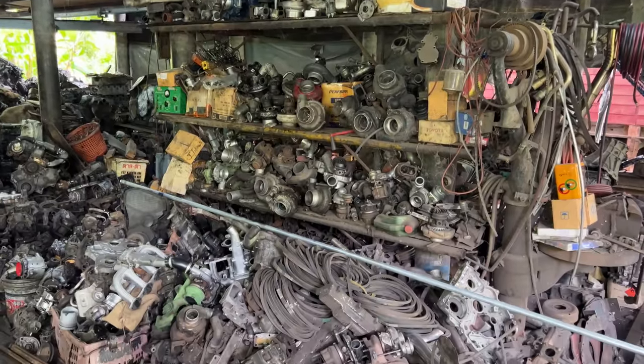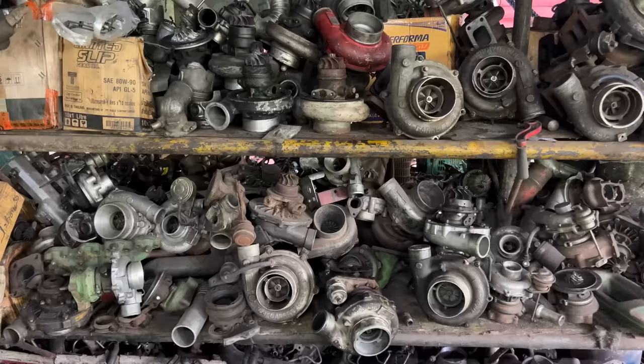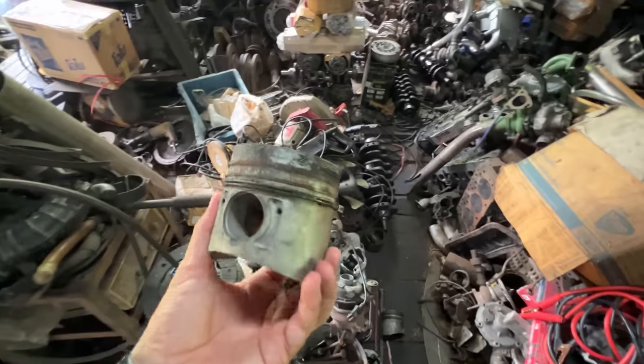Look at all the turbos. Most of these are very old school, Holset, journal bearing turbos that on most cars wouldn't even hit full boost until 6,000 plus RPM. But they actually work pretty well on these turbo diesel boats, and full boost comes on very quick and very hard, even using these old school turbos. Even more turbos, belts, turbo, intake manifold. All these are just clutch discs, random pistons.